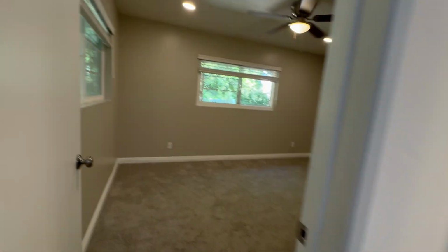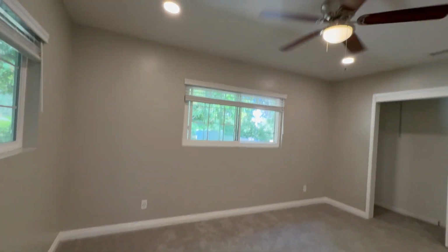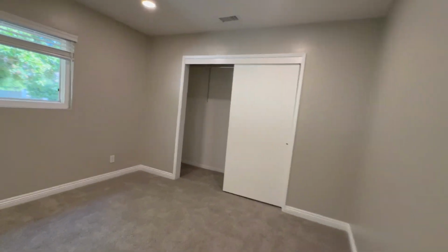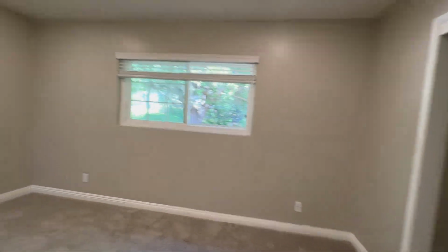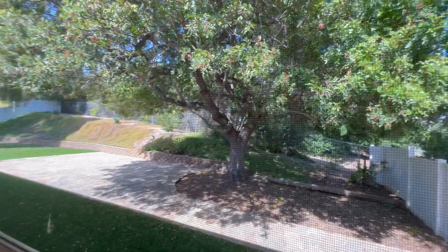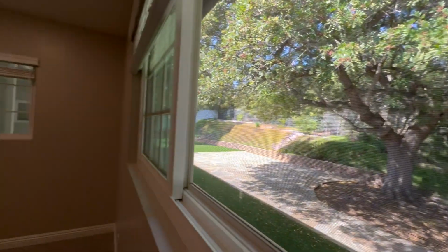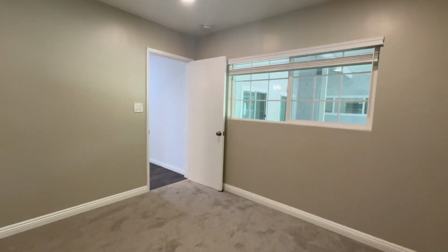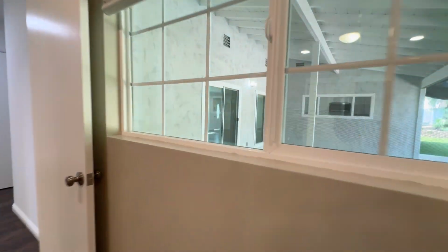And this is the bathroom that services these 3 bedrooms, right? This is the biggest of the 3 bedrooms on this side of the house. It looks out over the backyard, and also the covered patio. So it brings in lots of light, but it's also very private.